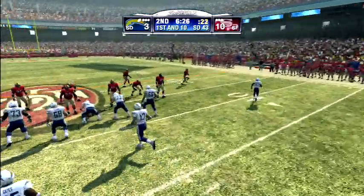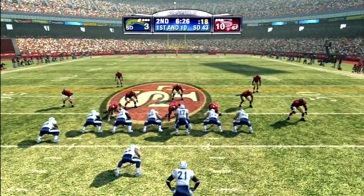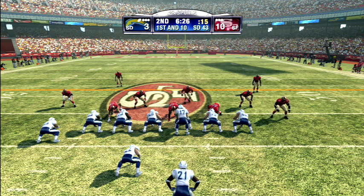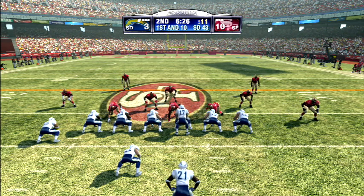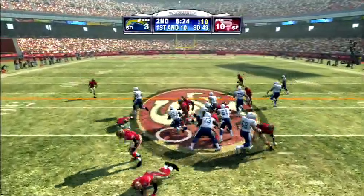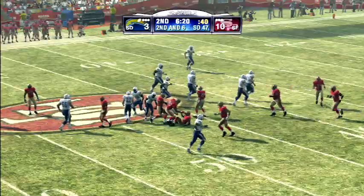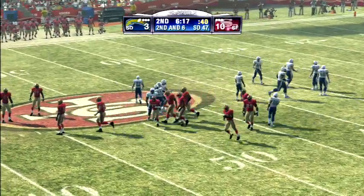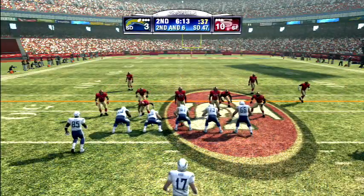1st and 10. San Diego lines up in the offset I this time. On the ground with a tailback. Stiff arms, and he's brought down. The halfback runs for 4 yards. 2nd down, 6 yards to go. Ball on the 47-yard line.